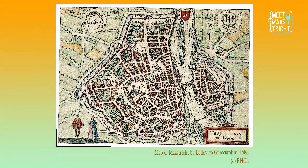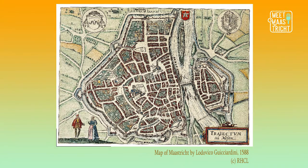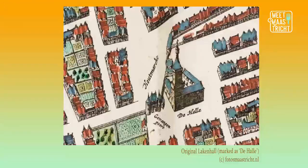Of course, Maastricht became very much a city after the year 1000, because more and more people would settle there, produce marketable goods, and get into international trade and commerce, and organize themselves in guilds, and every guild would have its particular trade or its particular product. And in Maastricht, two of the main ones were woolen cloth and leather.